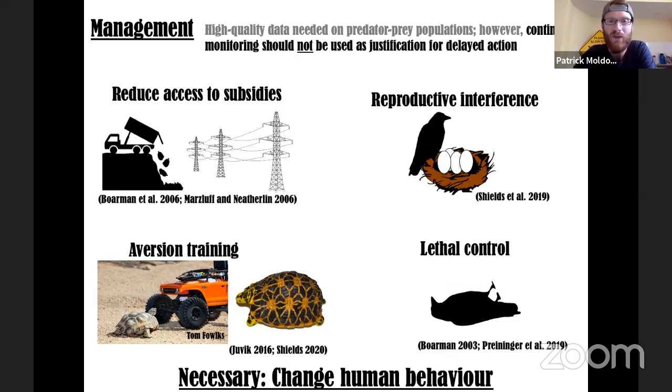Aversion training is being used to help protect desert tortoise populations in the southwestern United States, as well as with the geometric tortoises down in South Africa. This involves things such as using bird deterrence, using laser lights, loud sounds to scare birds away from sites where tortoises are present, and also using decoy turtles with poison or with noxious compounds that induce the birds to vomit.